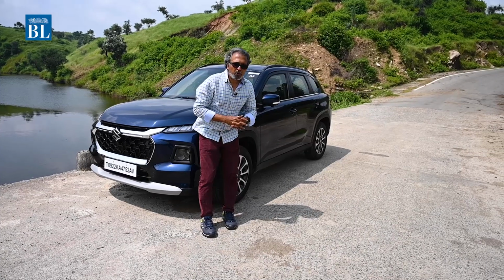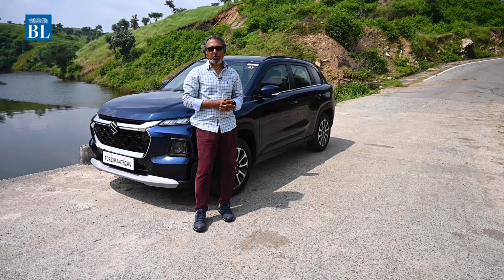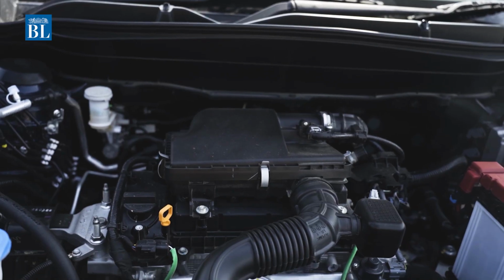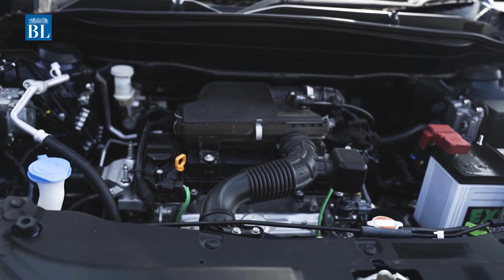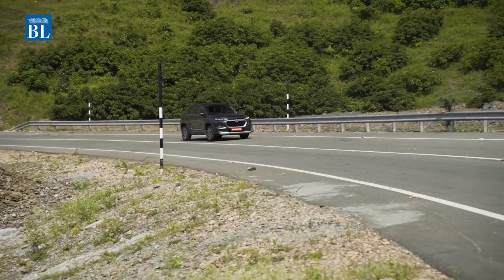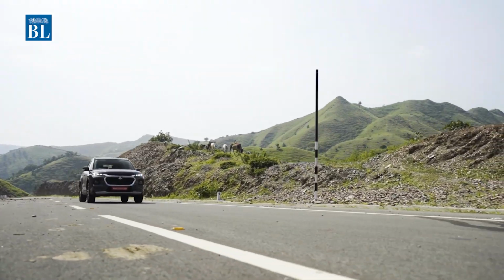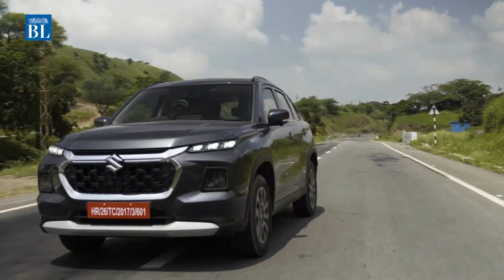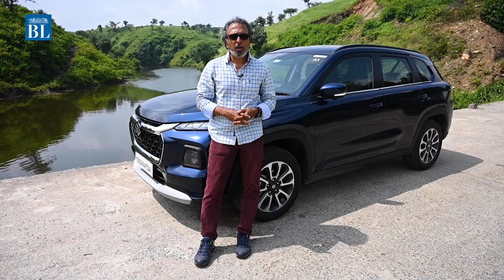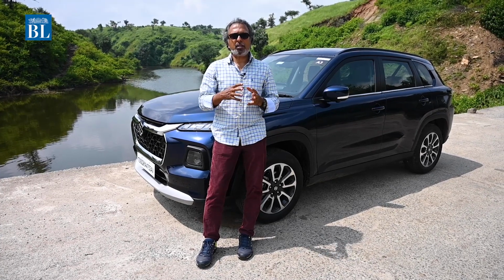The hybrid engine of course is a Toyota engine. It's a 1.5 litre 3-cylinder petrol engine that is an Atkinson cycle engine developed by Toyota and is paired with an eCVT. The engine itself delivers about 92 PS of peak power and 122 Newton meters of torque. The AC synchronous electric motor, to which the battery sends the charge to power the front axle, delivers about 59 kilowatt of power and about 141 Newton meters of torque. The combined system output is about 115.5 PS of peak power.